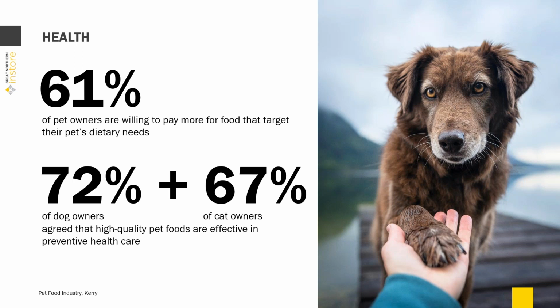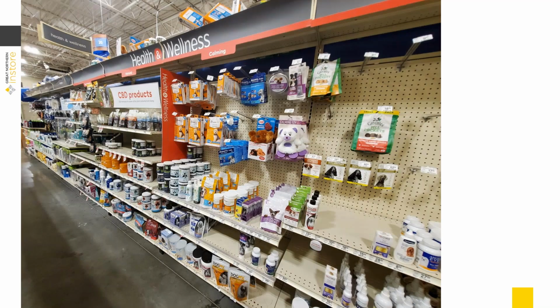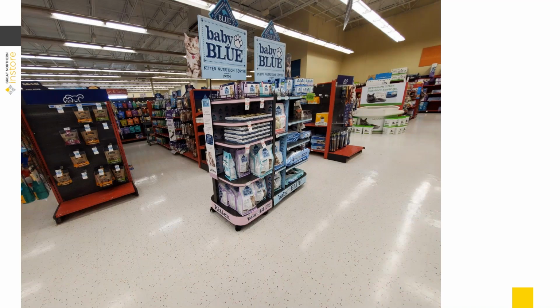And there's no doubt pet stores have devoted specific sections, signage on health and wellness, very clear. It's critical as you have activations, call that out boldly that this is what your product is about. Here are a couple of great little activations for Blue for their kitten and puppy products. I love that these are solution centers.